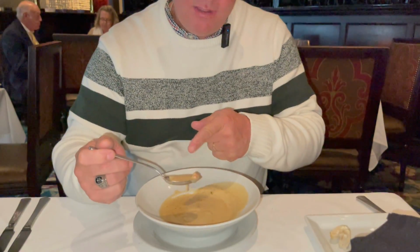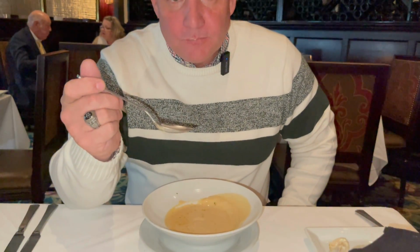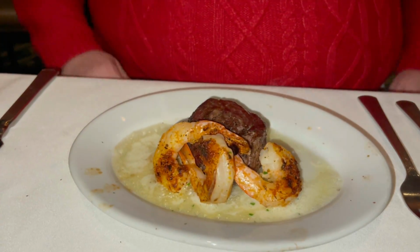And then here's a piece right here. You can see it. So let's try that. Okay. Now you can taste the meat. I had a little piece of lobster in it that time, so you could taste it. Mm-hmm. Ooh, that looks delicious. Is that a good spot for you? That is fine.